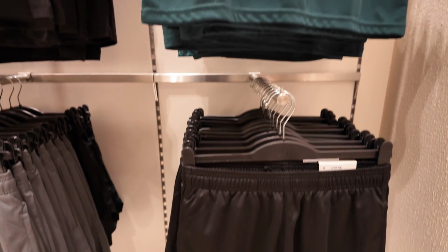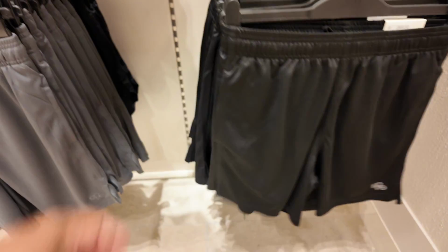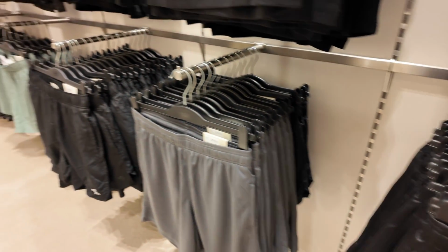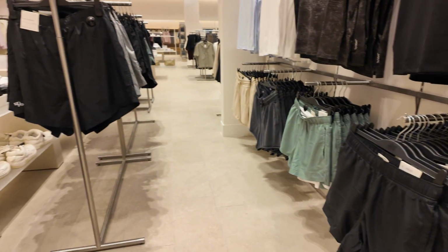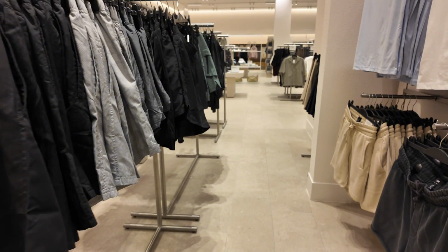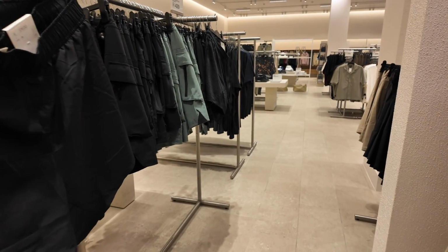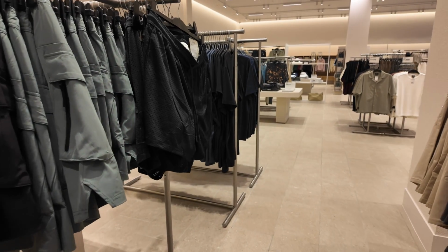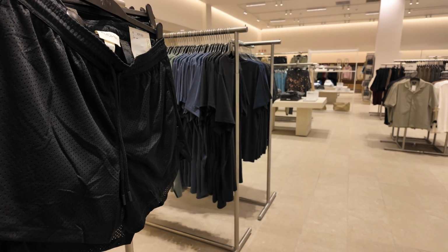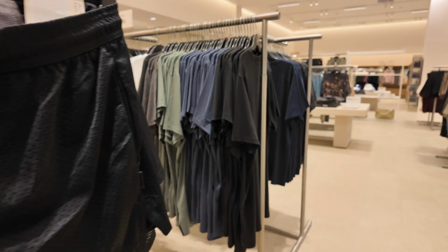Again, I really like this material. It's very thin, and you wouldn't think that. You would think that, okay, you need to go to a specialist sports shop to get your shorts or your t-shirts. That was a big surprise for me. And these shorts are quite nice, again, with zipped pockets, which are extremely important and they're quite difficult to find.